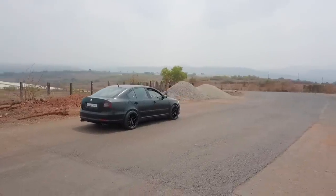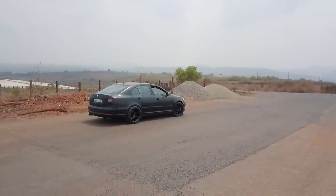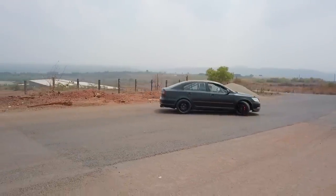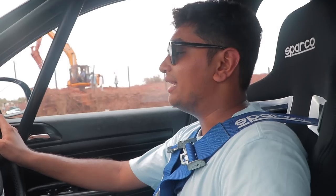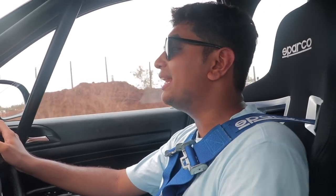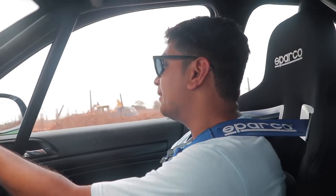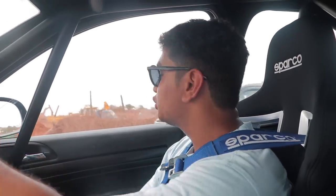And as you can see from the outside as well, the bumpers have been personalized to a certain extent. The paint is satin black because that's, I guess, what Keith likes. And yeah, this thing is basically Keith D'Souza's little baby. And apparently, this is India's fastest Skoda Laura 1.8 TSI.